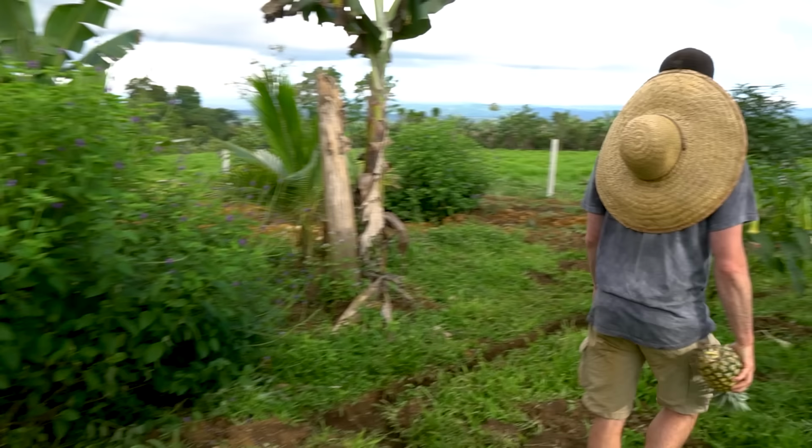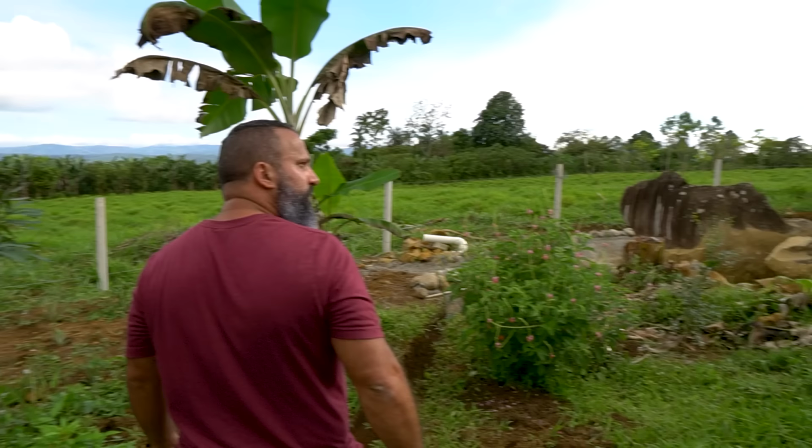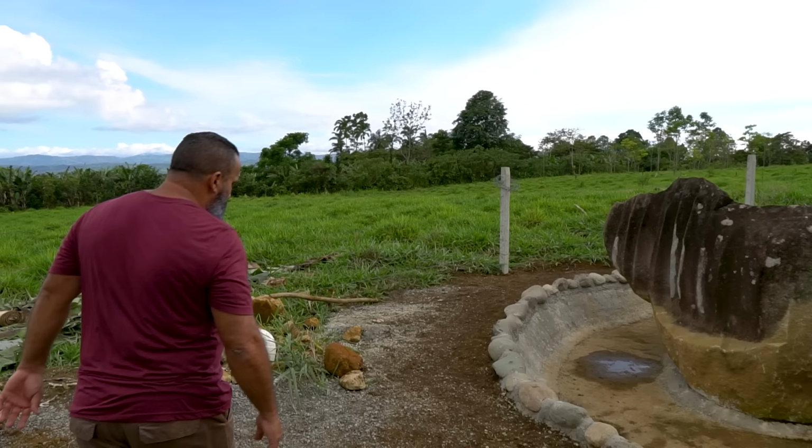This stuff's good. I got more mangoes here. Some of the areas are like 3 years, some 2.5, some 2 years. This mango was pretty small, but already has flowers. What is this masterpiece? This is my new pond, remember I told you in the beginning? What kind of fish are you putting in here? More fish. Tilapias. Okay, more tilapias.